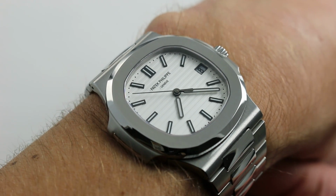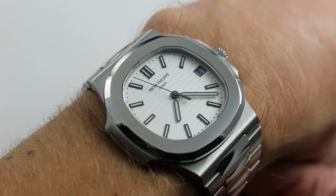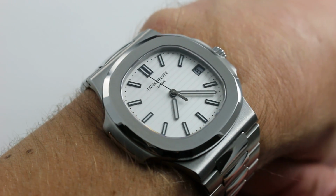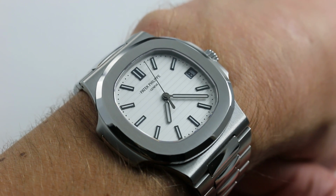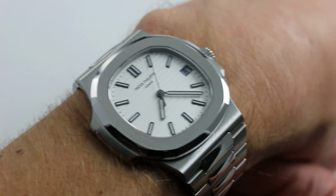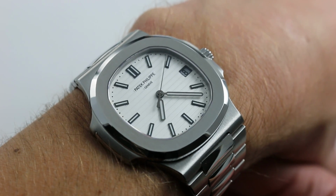Now, the 5711 debuted in 2006. Six years later, in 2012, this silver-dialed variant bowed, and it might be said that with the blackened indices and hands at center atop a silver-white dial, this is the most practical and readable member of the Nautilus family.